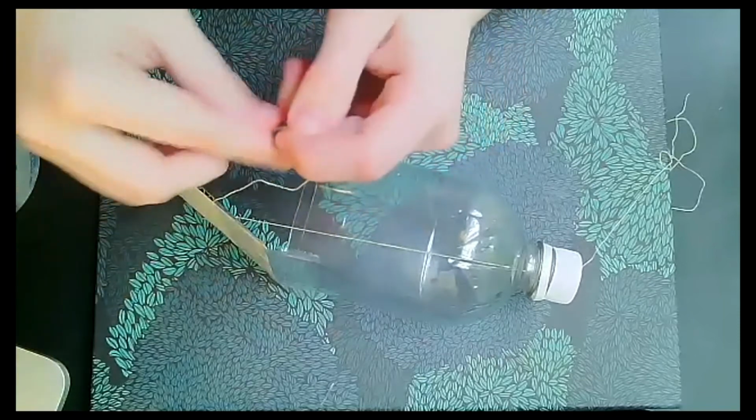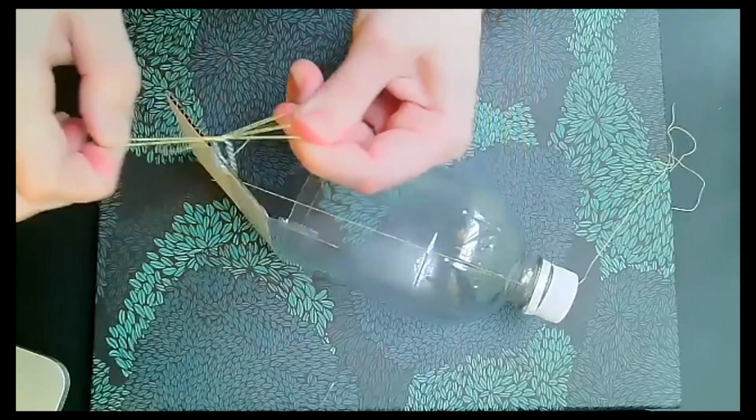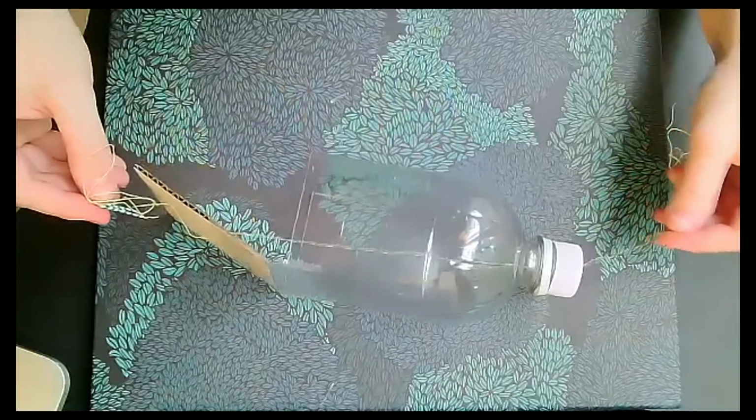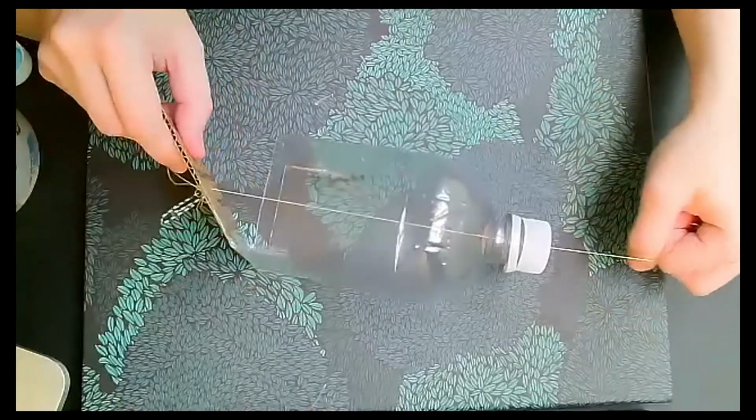I'm going to tie in a little bow. But yours doesn't have to be a bow. We've got our paper clip in. This is kind of our anchor, so that when we pull the string on this side, it will not pull the string through the trap door.